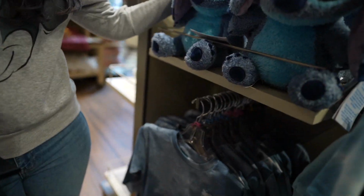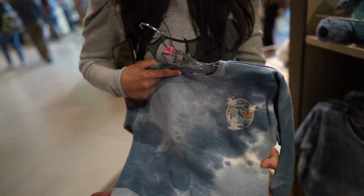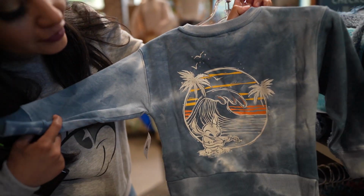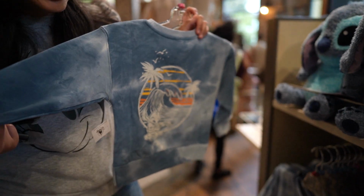If you have a Stitch fan in your life and you want to get him something, this is the time to look, because look at all this collection. This is so cool. Oh, this is cute. I am digging this vibe that came out for the little ones. It's little Stitch playing the ukulele with the whole beach life behind. Look how gorgeous that is. I love the back of it as well. Yes, like the orange, the yellow. It still makes it seem very beach vibes, very blue. I love it.